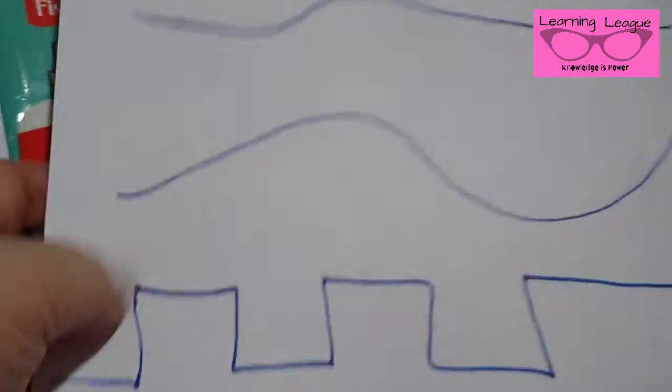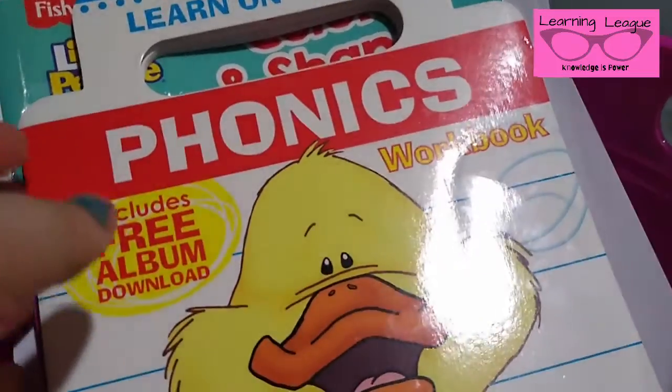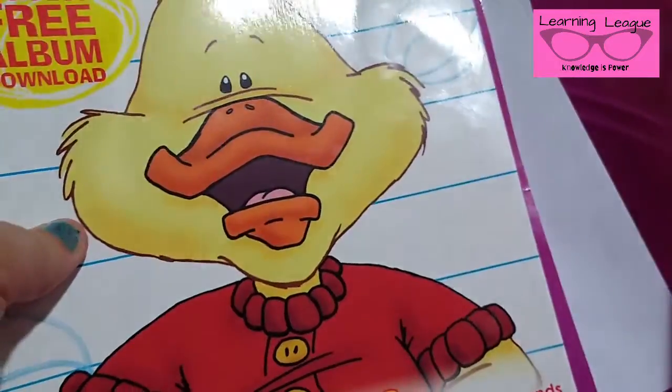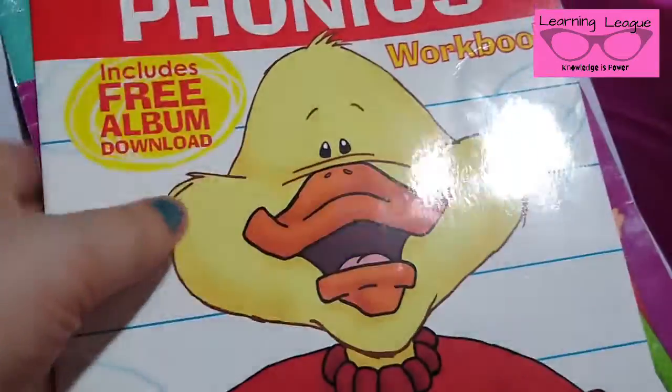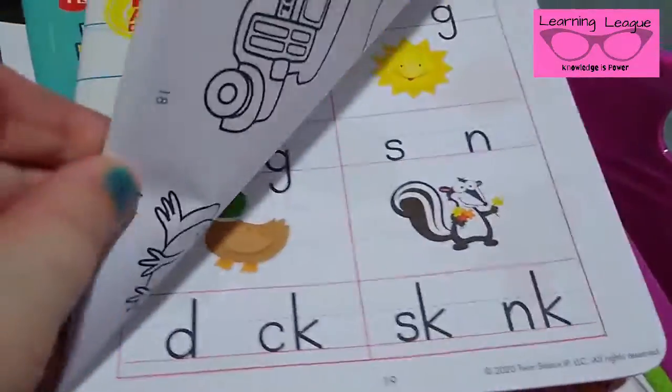She's going to work on some cutting practice. She does really well with scissors, but this is a way for her to get some edges. She should work on that. These two books we found at the Dollar Tree. One was a gift from her grandparents, and one I found. And these workbooks, she's just going to do a page a day.